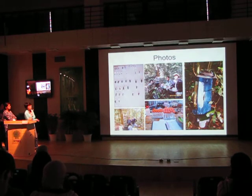Here are some photos of our field work. This is our longhorn beetle collection, and this is our pheromone traps.